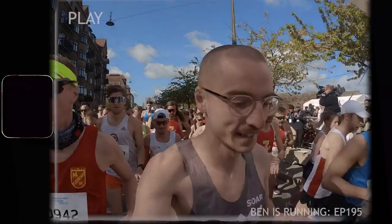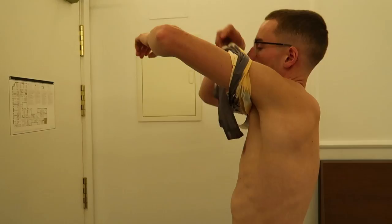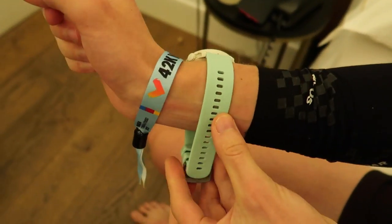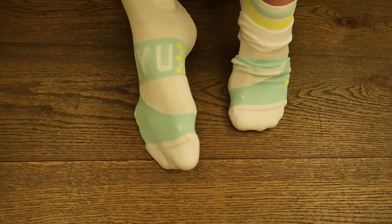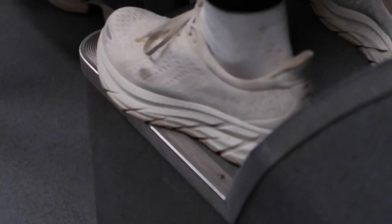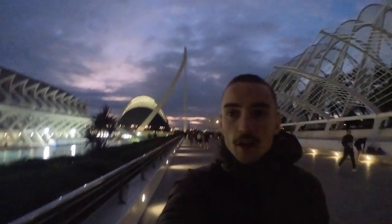Here's something I never imagined I'd be doing, walking in the marathon. Okay, so here we go, just said goodbye to Meg back there. Just walking now down to the start line with all the other runners. There's thousands and thousands of people. Just need to find a port-a-loo, go to the toilet, and then I'll be ready to go in about 45 minutes. Exciting stuff.